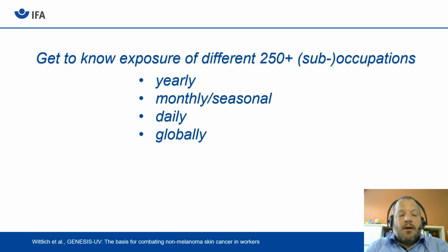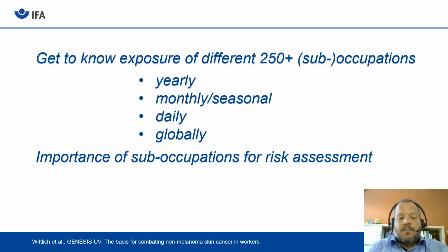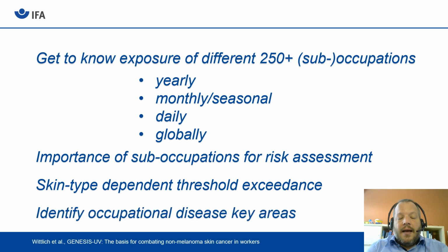What you can take home from our findings is, for example, but not limited to, get to know exposure of different, more than 250 sub and occupations, yearly, monthly, seasonal, daily and globally, the importance of sub-occupations for risk assessment, the skin type dependent threshold exceedance, and last but not least, identify occupational diseases and their key areas where they happen.